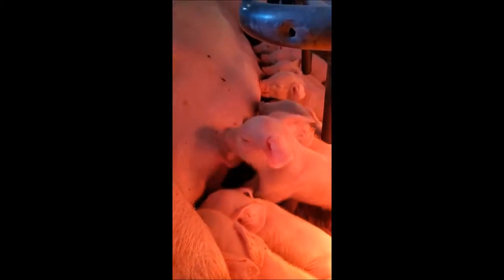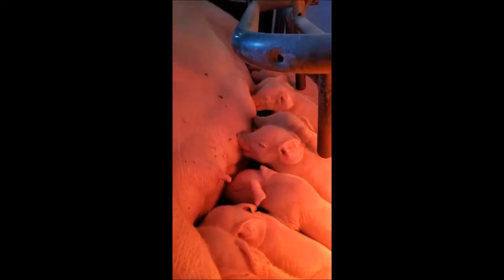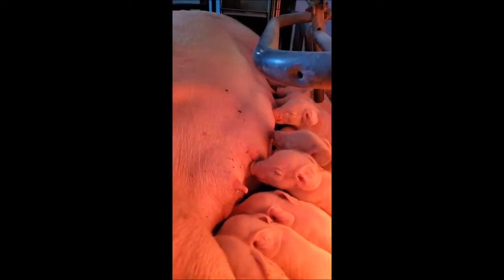Underneath the heat lamp so they don't get cold. All right, so this is where the piglets are born. This is called a farrowing room. And the sows, which are the mother pigs, give birth to their piglets here. Did you know that a sow is pregnant for 3 months, 3 weeks, and 3 days, which is pretty cool. Sows, this is crazy, can have 2 to 26 piglets per litter. That's a lot of babies, but usually they only have about 16.